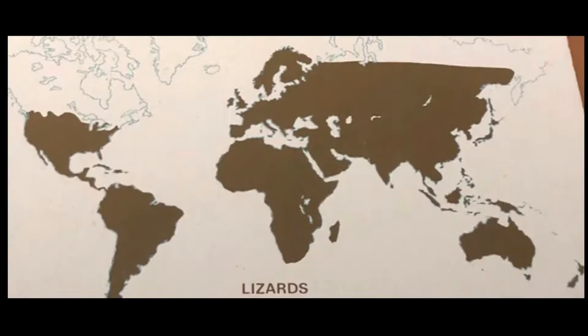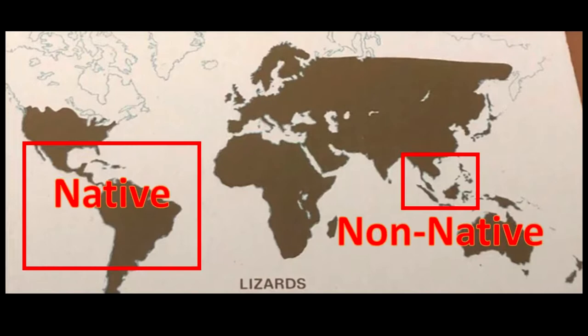Number two, where they live. Lizards live everywhere on Earth except Antarctica. Iguanas, on the other hand, only live in North, Central, and South America and parts of Southern Asia.